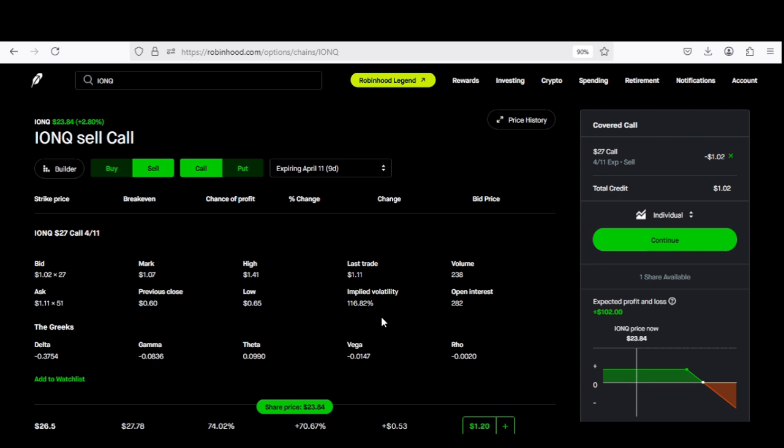So just as an analysis, any implied volatility when selling options between 50% and 100% is that sweet spot when I'm selling options. Now, any volatility of 100% and above goes into really risky territory. So you can actually trade these high implied volatility stocks. However, you just need to be more careful and need to manage the trade more often.